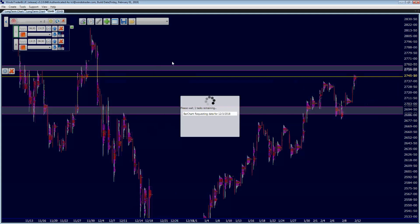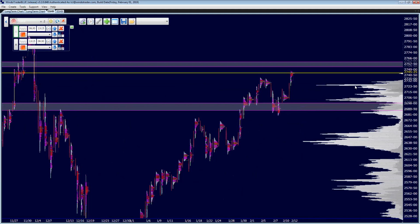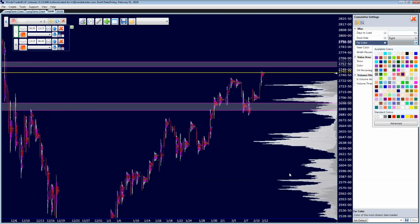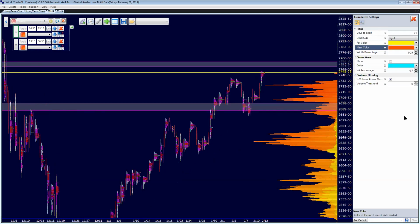Now what it's doing is bringing in all of that volume that transpired from that period of time. So there was obviously a lot of rejection here, so we're not seeing a lot of volume displayed here in relation to the amount of volume that was based on these profiles right here. One thing I can do is change the colors on this to show me where is current volume versus historic volume. So if I put on, say, yellow for the far color, and red for the near color, I can see this is the concentration of volume that I want to pay attention to, but I'm also going to be mindful of these areas of rejection and these areas of accumulation.